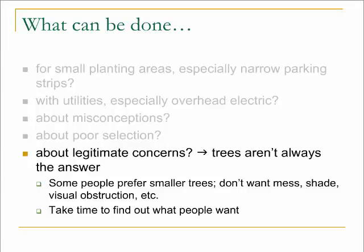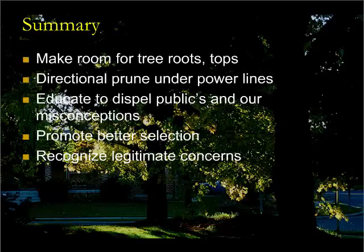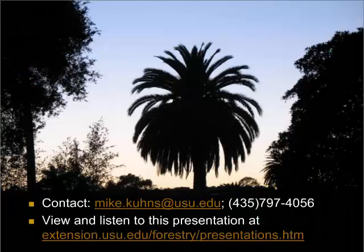And then I think sometimes we need to remember, for some people, especially in their own yard, they ought to get what they want. And if they prefer smaller trees, don't want the mess, whatever, maybe that's what they ought to get. That's a royal palm in Santa Barbara, California.